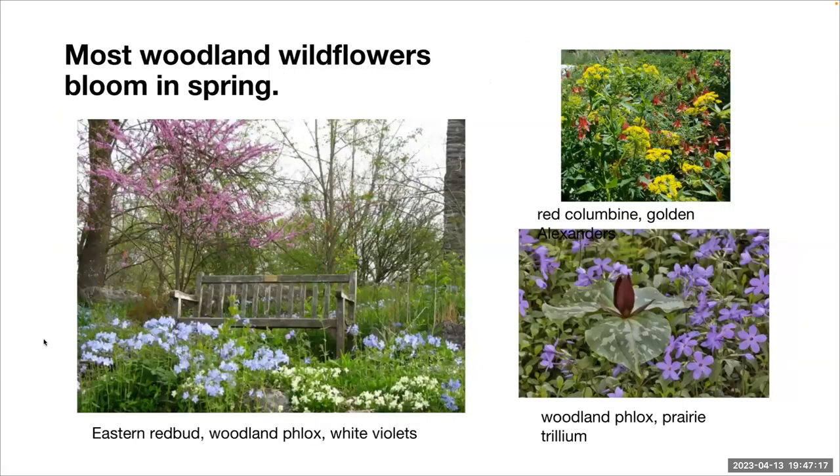Putting it all together, the majority of your woodland flowers bloom in the spring. Now, the exception, of course, is the asters and goldenrods, which bloom in the fall, and the sunflowers that bloom in July. But most of them are spring bloomers: your wild phlox, in this case a white violet, along with the redbud that's blooming, which also grows well in the shade. And then you have the prairie trillium with the phlox again. And two combinations I like: red columbine and golden Alexanders. Mm-hmm. The Alexanders got moved a bit somehow.